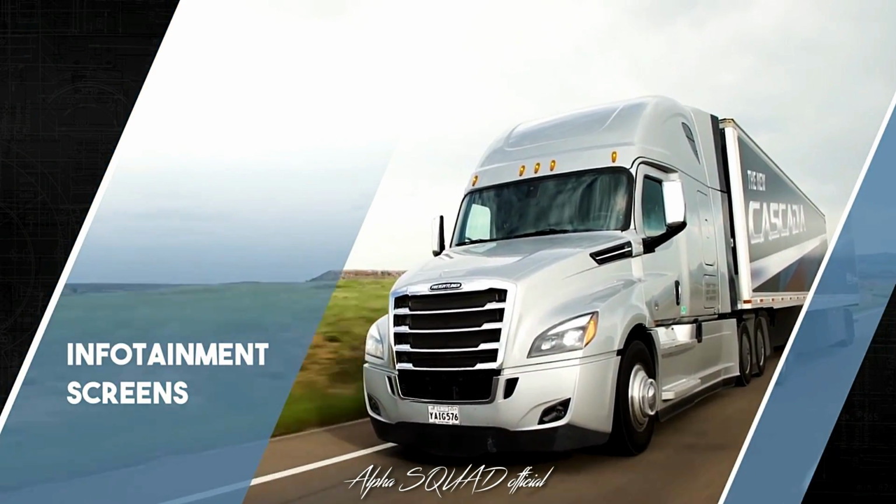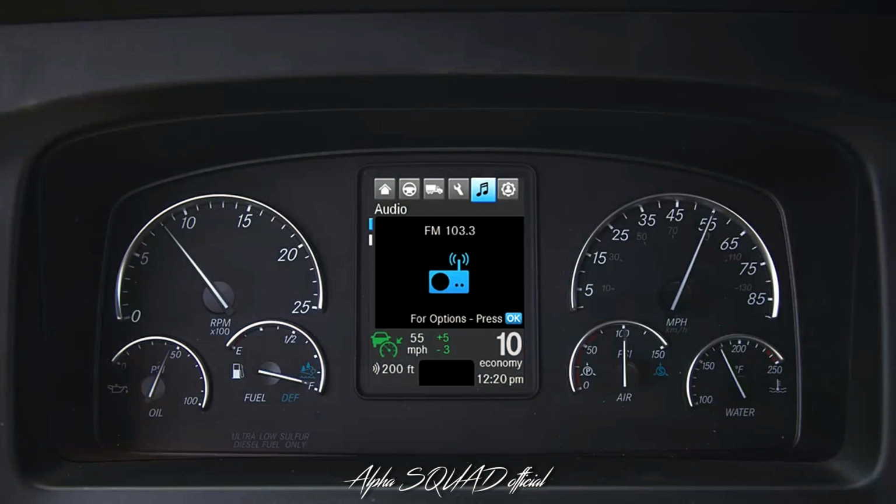Infotainment screens allow for the operation and control of audio sources like radios and external media devices, as well as telephone settings. This menu stack can be locked out if fleets prefer that drivers not use mobile devices while driving. Depending on the vehicle specifications and programming, additional screens may be available.